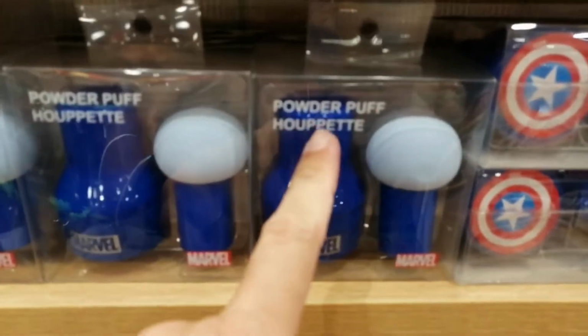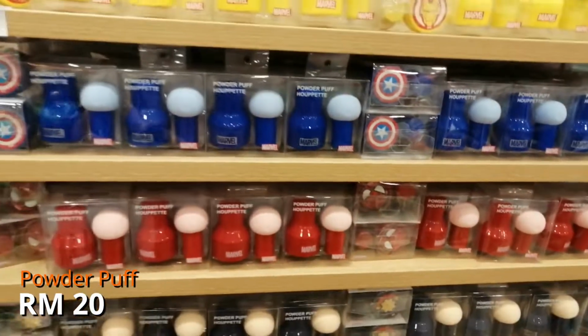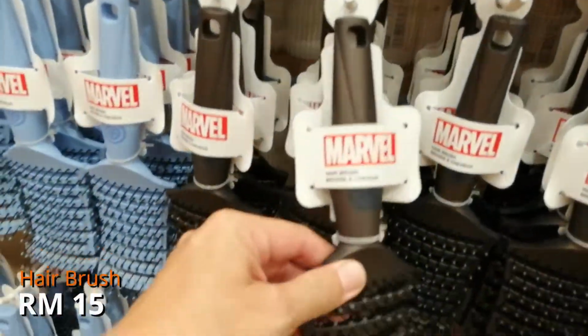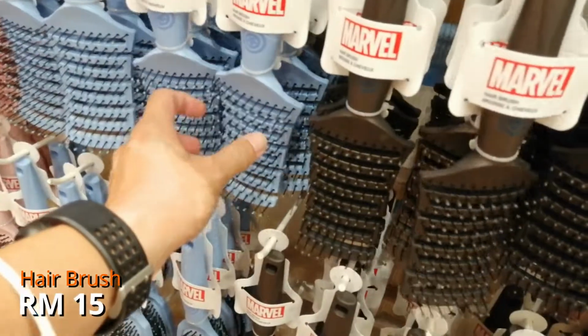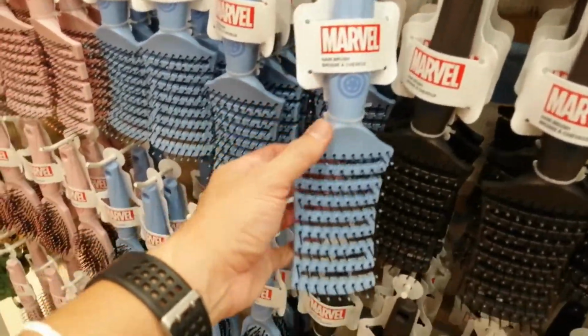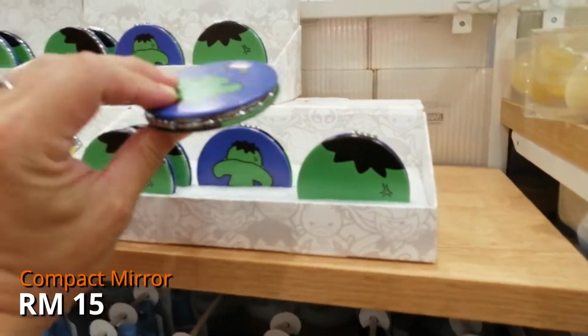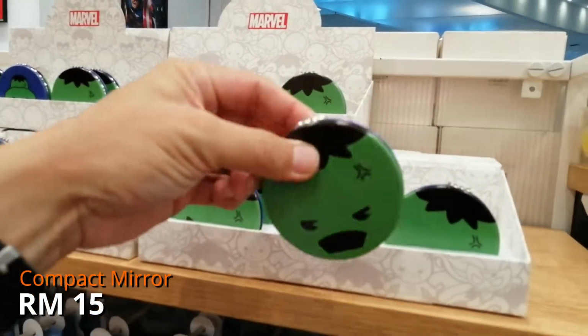This is actually a powder puff. Marvel, comes in many colors. And this is actually a Marvel hairbrush, with a faint Captain America logo. 15 ringgit, 20 ringgit, 15 ringgit. This is a compact. That's cute.